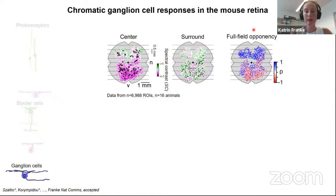So basically, we can reproduce the finding from the upstream processing layers that the center responses more or less follow the opsin gradient, although there's more variability now at the level of the retinal output, and that the surround looks very different with a strong green shift in the ventral retina, resulting in the fact that most color opponent retinal ganglion cells are actually located in this part of the retina.